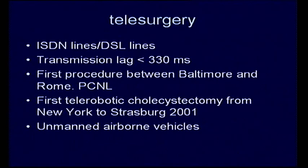And the first telesurgical procedure was carried out between Baltimore and Rome in about 2000, which was actually the introduction to PCNL in this patient, because percutaneously a needle was inserted into a hydronephrotic kidney. This needle was inserted by a surgeon sitting on a console in Baltimore, and the patient was in Rome, and subsequently surgery was carried out.